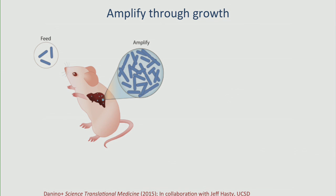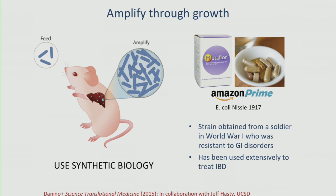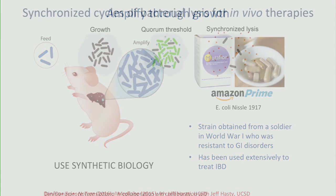So here what we've done is actually design bacteria that make chemotherapeutics inside the tumor. And the way we do that is we take this strain. It's commercially available over the counter in many different forms. It's an old strain of E. coli that was actually obtained from a soldier in World War II who was resistant to GI disorders. It's been used extensively to treat IBD, and we engineered this organism to make chemotherapeutics on site.